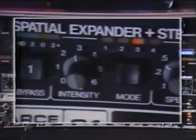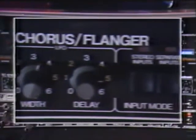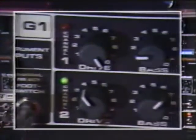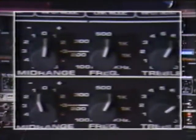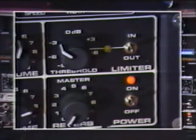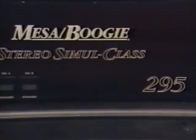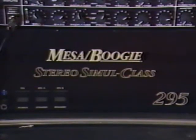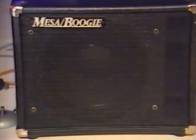I also use a TC Electronics 1210 stereo chorus flanger, and it's a rack-mounted chorus device that has really sounded good. I use a Pierce G1 guitar preamp. It's a solid-state amp, but I've used it in recording and in concert. It's a very good-sounding piece of equipment. I am powering that Pierce preamp with a Mesa Boogie Simulclass Stereo 295 stereo amp, and it's all tube, and it has a good, clear sound. I plug into two Mesa Boogie teal cabinets that each have a 112 EVM loudspeaker.